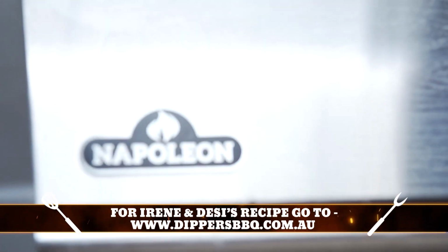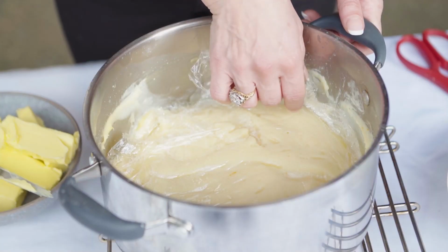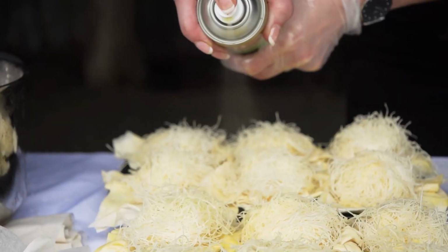Thank you, Dipper. And mother always used to say when cooking custard, add a little bit of cling wrap just on top to avoid the crust.